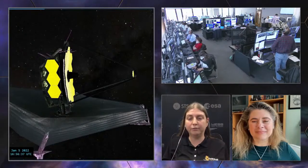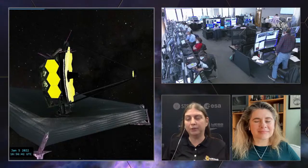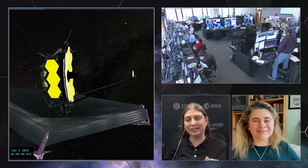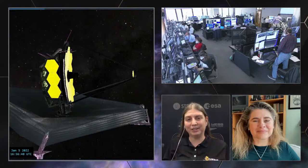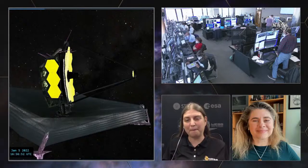The SAP load has completed successfully. So at this time, we are going to proceed on to step 055 to command the DE to operations mode, frame 14. For us here in the clean room, and OC, that looks good. You are go to execute. Copy, executing.